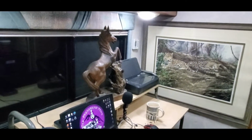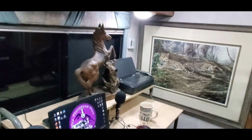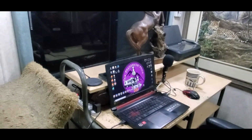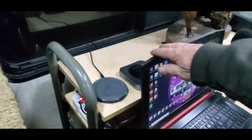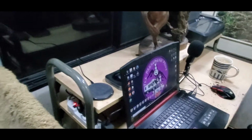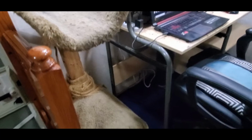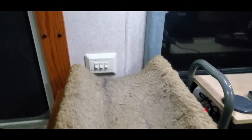Got my mom's horse. I said I knew I was taking that with me. The printer, the microphone. That little brown thing is my phone charger, and then my Nomad internet, which is sitting right there behind that, using the internet. And then the cat, yeah, they have torn this cat tree apart, but they love it, and so it's coming along. And the only thing I don't like is I thought I might be able to get it in front of the window, but I'm not going to be able to.